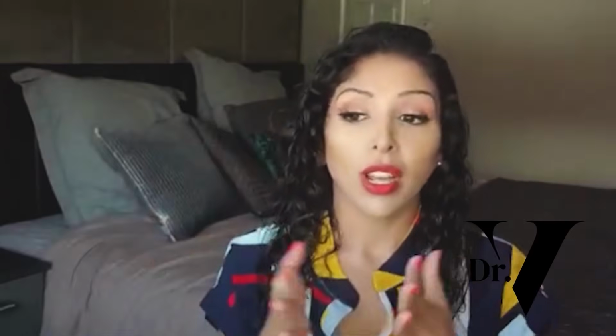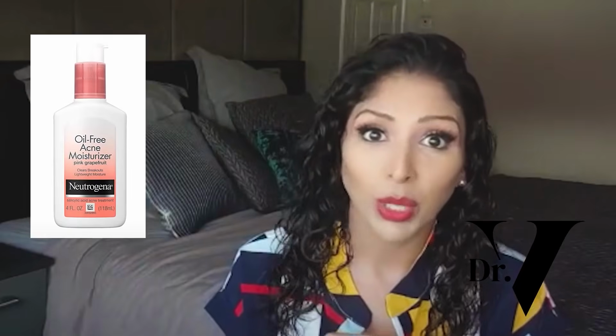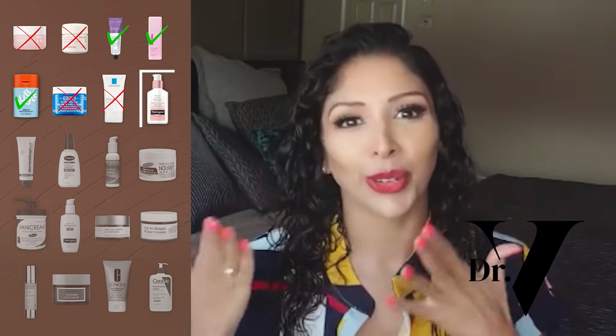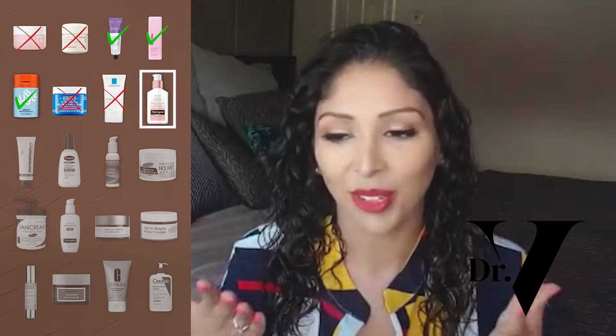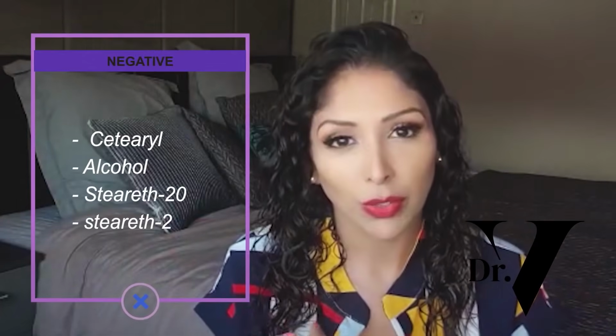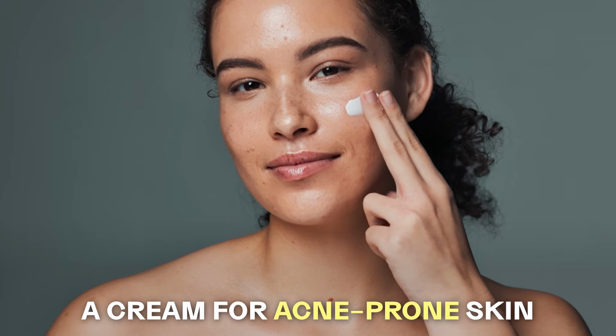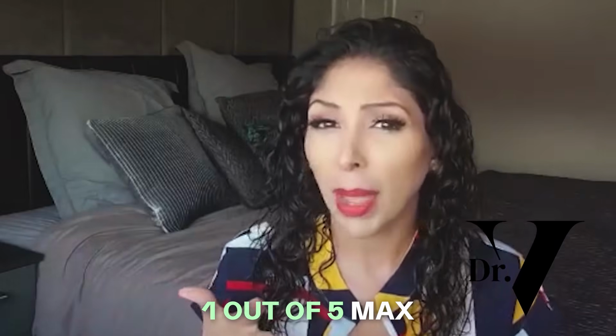Okay, so the next product is Neutrogena Oil-Free Acne Moisturizer. I mean, they've literally put oil-free acne moisturizer on the bottle. Okay, so these are the ingredients in it. It's got cetyl alcohol, which is 2 out of 5 on the comedogenic scale. It's got steareth-20, which is 2 out of 5, and it's also got steareth-2, which is also 2 out of 5 on the comedogenic scale. Ideally, if you're going to make a cream for acne-prone skin, you want to have 1 out of 5 max on the comedogenic scale for any of the ingredients.